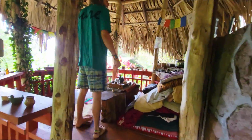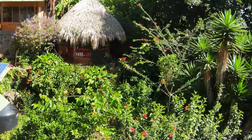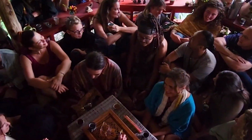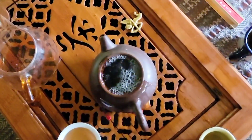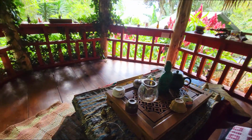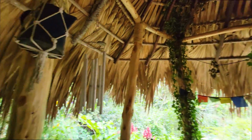So here we have our tea house. This is where we have all of our meetings, including our volunteer meetings, as well as any kind of admin style meetings. We also have tea parties here, meditations, tea ceremonies, and we do gong fu cha style. We drink a lot of pu'er here, as well as green tea, white tea, black tea, lots of different kinds of tea. And then let's move right along.